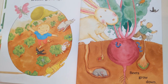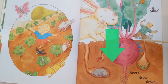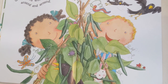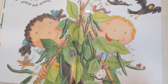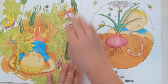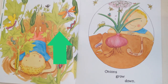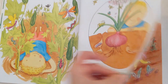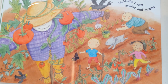Broccoli grows up. Beets grow which way? Good job. Down. Green beans wind. Which way, my friends? That's right. Around and around. Good job. Okra grows up. Onions grow down. I'm so glad you're saying that with me. Tomatoes twine. Which way, my friends? Around and around.